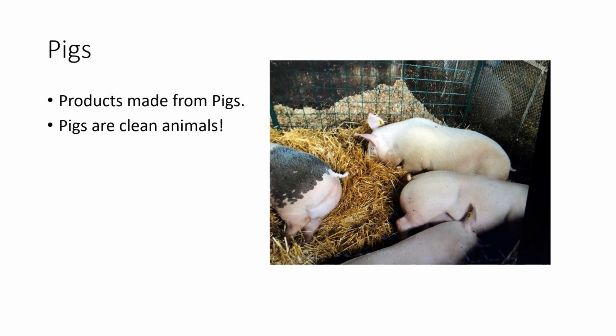They have a specific area for sleeping. They have a specific area for spending their day. They even have a specific area where they do their business. But pigs can be so intelligent and so clean. But other cool things about pigs is they make delicious things like bacon and pork chops. Now, I love bacon, and pork can be used to make many different types of products. Different things like pork roll or even ham.